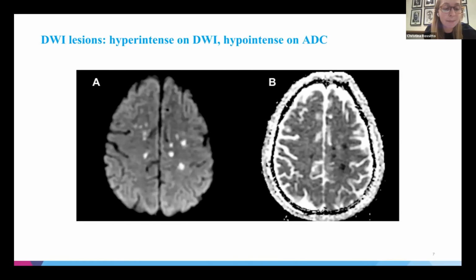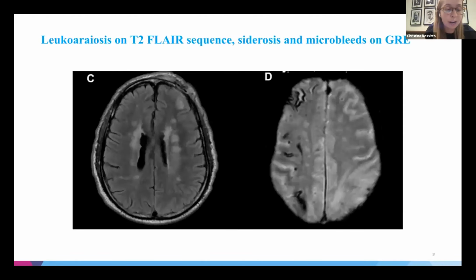So in this study, our MRIs were reviewed by 2 independent investigators. DWI lesions were identified as punctate lesions that were less than 1 centimeter in size and over 1 centimeter outside of the hematoma border that were hyperintense on DWI and hypointense on ADC. We also looked at leukoaraiosis or white matter hyperintensities on T2 FLAIR and quantified those using the Fazekas scale, which ranges from 0 to 3 in the periventricular and deep regions. And we also looked at microbleeds and siderosis on GRE.